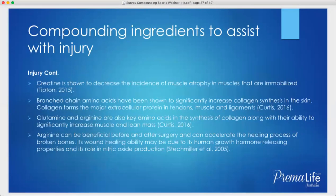Creatine has been shown to decrease the incidence of muscle atrophy in muscles that are immobilized. Remember, the brain is a bit of a muscle, which is why we're talking about it before. Branched chain amino acids have been shown to significantly increase collagen synthesis in the skin, and yet it's not in a lot of the modern formulas.